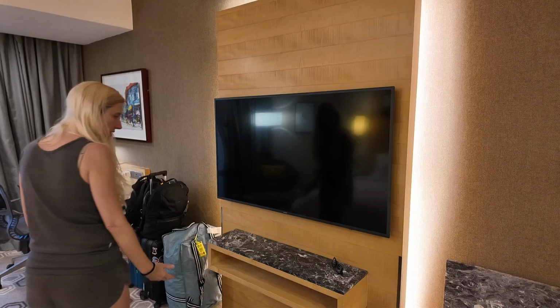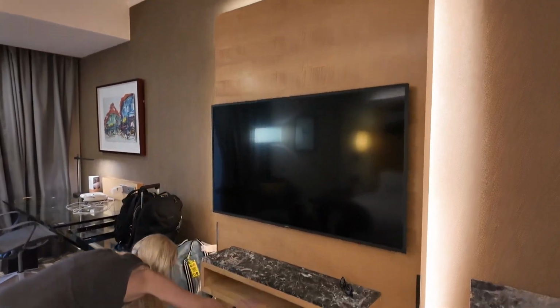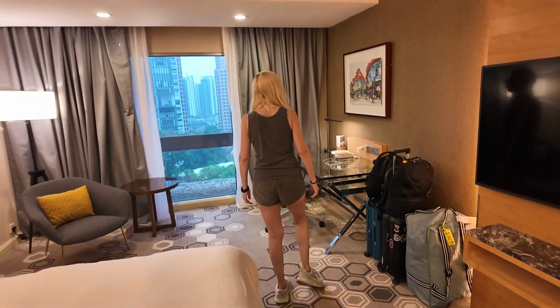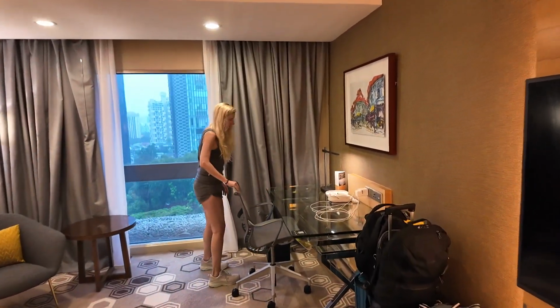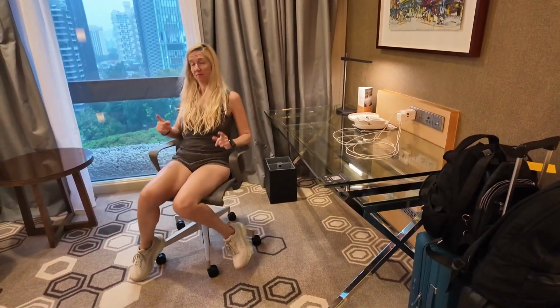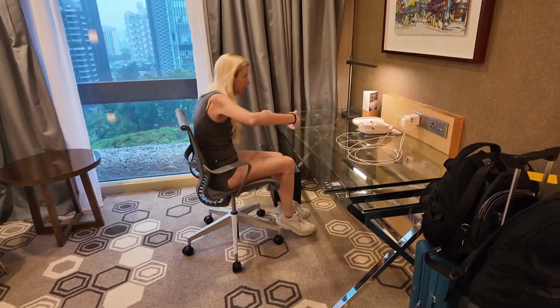It's lovely, actually. Lots of room here, somewhere to put extra stuff. Plenty of space, actually. Really cool. Big desk. Very, very big desk. I love this. A nice, comfortable chair. I'm digging this. This is good. Actually, it's amazing.